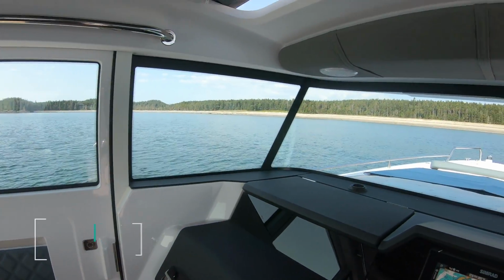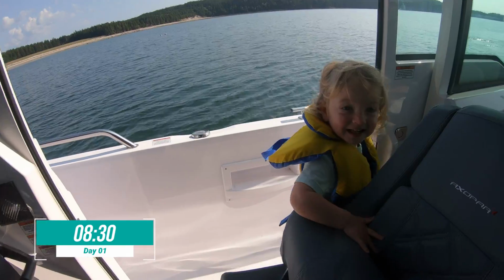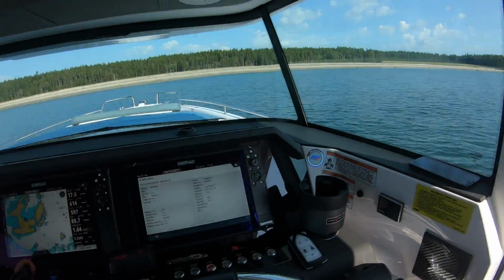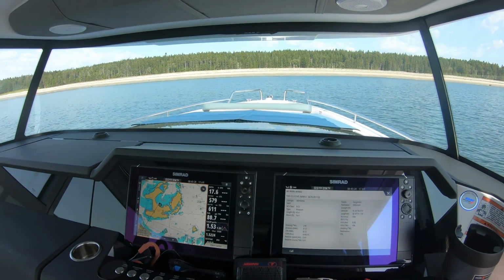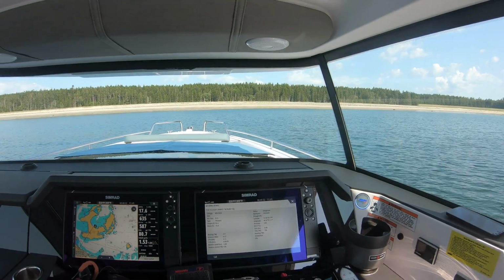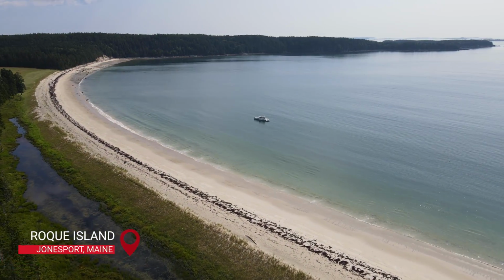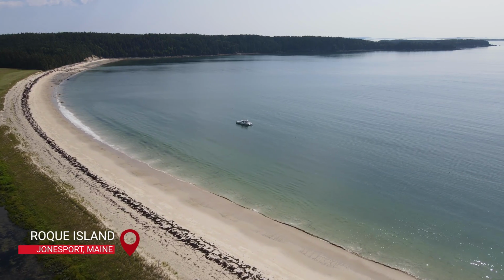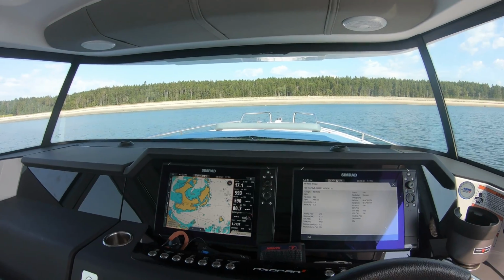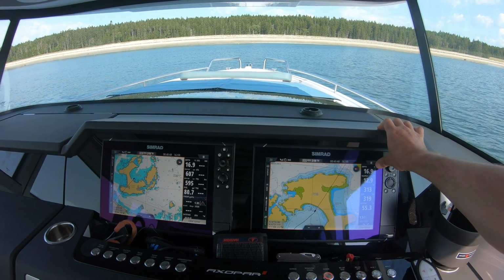We've arrived at Roque Island around 8:30 here. What are we gonna go do, Pip Pip? Beach. We're gonna go to the beach. So we're gonna drop the anchor here and head to the beach. We're just getting ourselves positioned here, but this is a beautiful beach. Roque Island is well known for this beach. There're 2 other cruising boats over here, so it's quite remote.